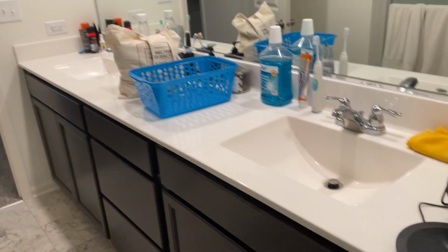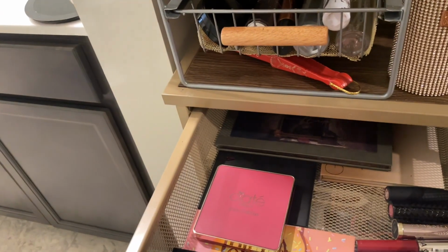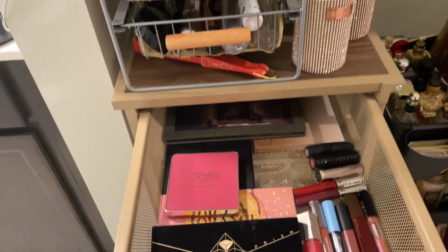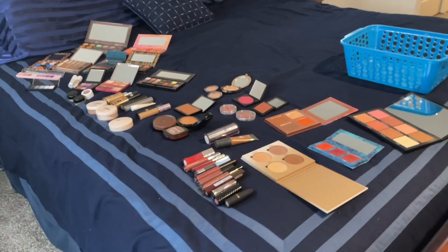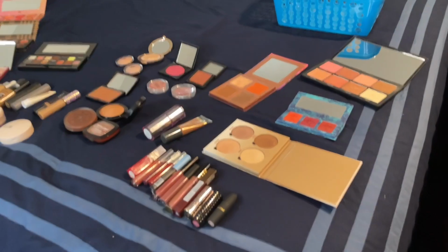So I'm going to get those products in that bin right there, take it to the room, lay everything out on the bed so you can see all the color stories. And yeah, let's get to it. I got all the products laid out on the bed. I always like to do this so that you can see the insides of everything, all the color stories that I was working with.